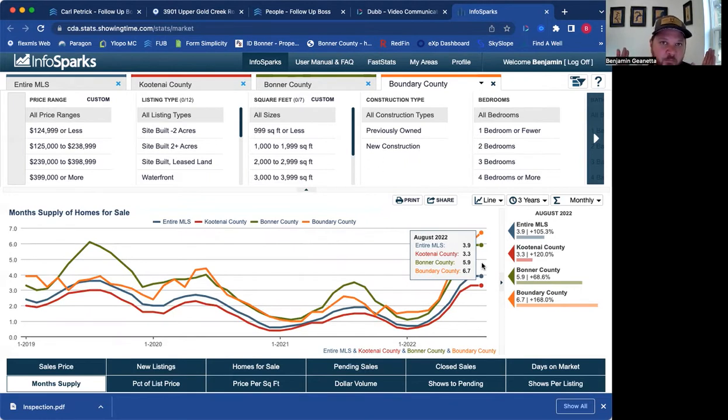But when we zoom in and look at the county itself, Kootenai County is in a balanced market. But Bonner County is just barely. I'm surprised. I really thought they were going to be above 6 months. And Boundary, of course, is in a buyer's market. So September and October is going to be telling to see how high above 6 we go or how much we're hovering. The next 2 months is going to be very telling of what's going on.